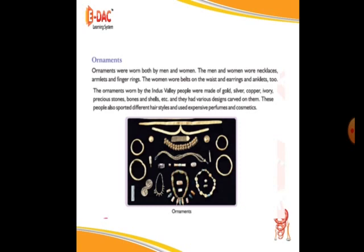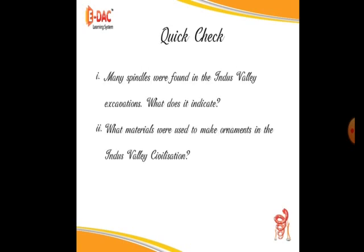The ornaments worn by the Indus Valley people were made of gold, silver, copper, ivory, precious stones, bones, and shells, etc. And they had various designs carved on them. These people also sported different hairstyles and used expensive perfumes and cosmetics. You can see some of the ornaments in the below picture.